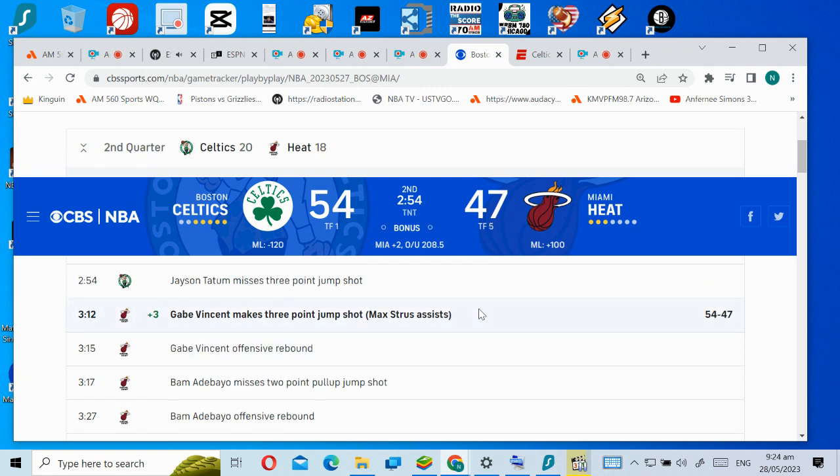The only basket that Jimmy Butler has is a three-pointer, and it came early on. It might have been his first shot of the game. How about the Heat are 6 for 21 in the paint? Goes back to what you said. Where would they be without the three?